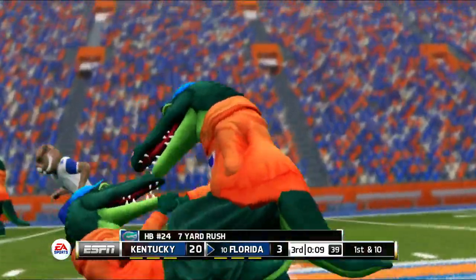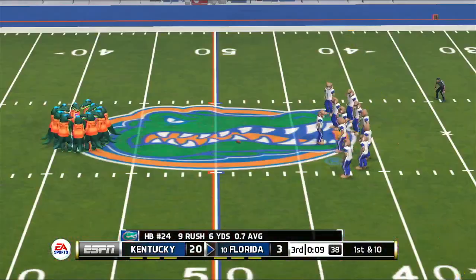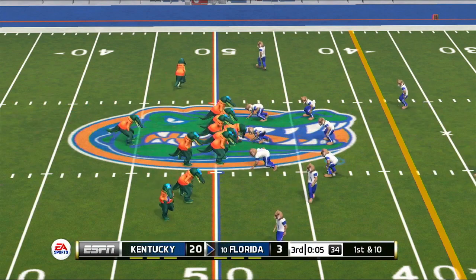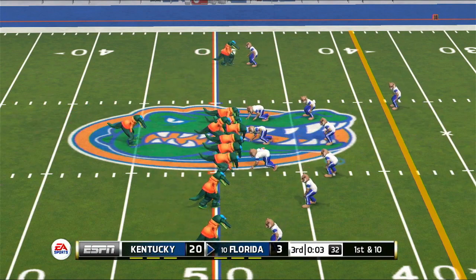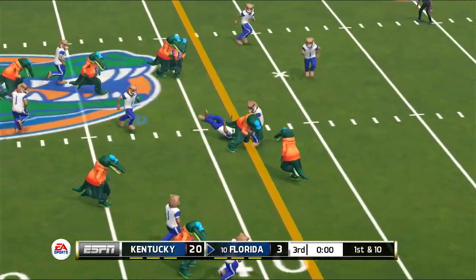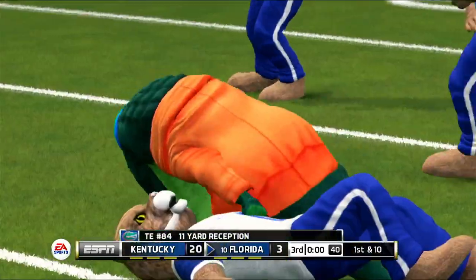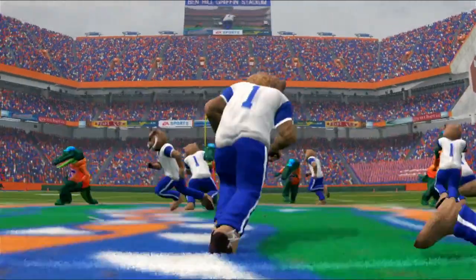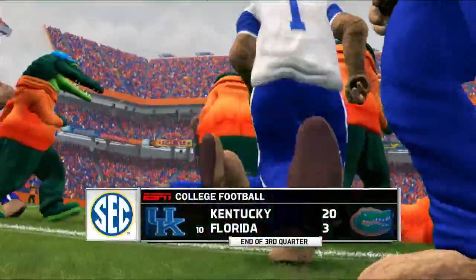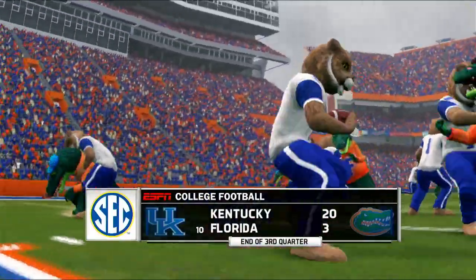So he got a few yards on that carry. If you can continue to pick up small chunks of yards like that, you can really start to wear a defense down. Tackle made at the 38-yard line. So with one quarter remaining, the Wildcats lead 20-3. That'll move the chains for Florida. First down.